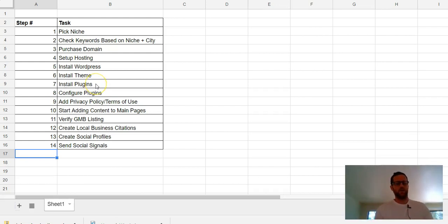Next, you're going to install plugins. So this is where you're going to have all the extra features that WordPress affords you in the form of plugins. Now, plugins can do a wide range of things. There's plugins for SEO. There's plugins for contact forms. There's plugins for speed, caching. There's all sorts of plugins out there.